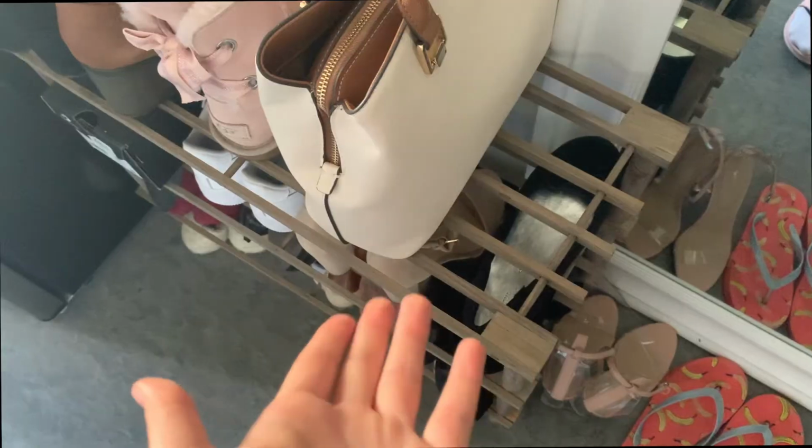In the past, in every dorm room I've stayed in, there have been drawers under the beds. Every other dorm room I've stayed in has had storage and drawers under their bed. And this is the first time I've ever stayed in a dorm room that didn't have that. So I would normally put my shoes in those compartments under the bed. But because we don't have it this year in Macau specifically, I had to get one of these shoe racks.